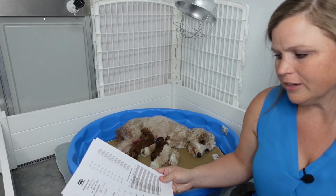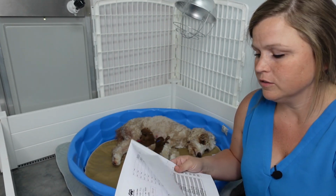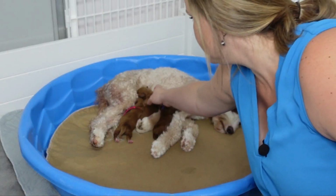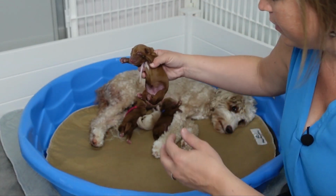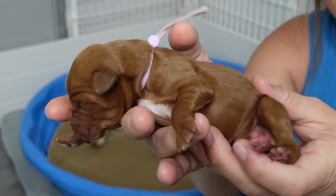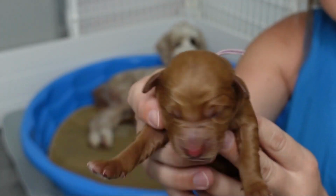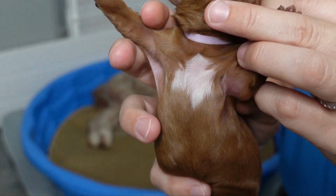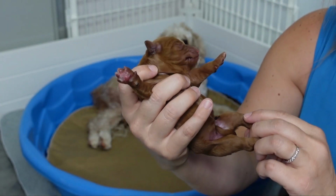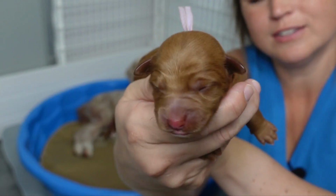Every time I do things, I like to do them in order of the birthing. The first puppy born was Miss Purple, so I'm going to grab her. And she is so cute. Super dark. The dogs are barking. It's probably the male or something. All right, so we've got that white chest, and that's it for the white, pretty much. Look how cute she is. Super dark.